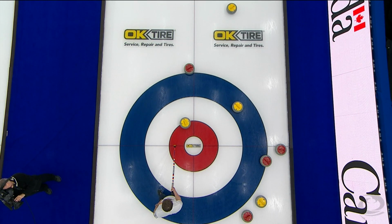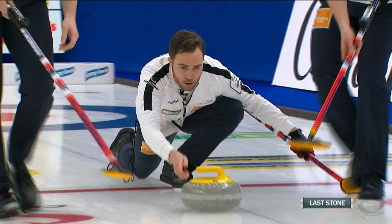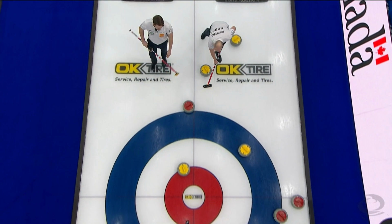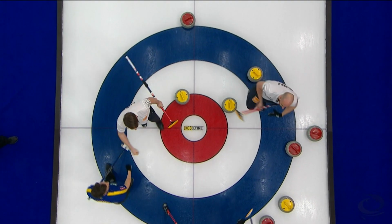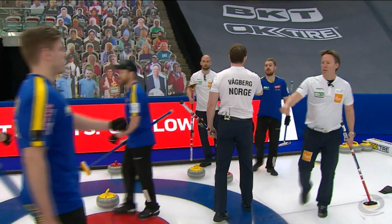Really interesting end here. Another miss by Nicholas Edin leads to this open draw for Stefan Wallstad and Team Norway to take 3 points and the win and remain undefeated here at the Men's World Championship.